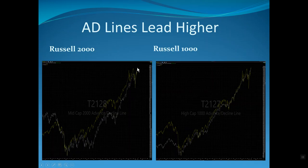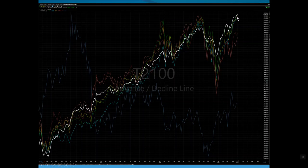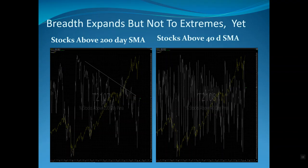AD lines are the white line, the S&P is the yellow, and they're hitting new all-time highs. You can see it better here in the NYSE, an all-time high on the AD line. The major market ETFs are all following it. The light green is the Diamonds, the yellow is the Spiders, IWM and transports. Even TLT didn't do much this week, with the bonds kind of going sideways.